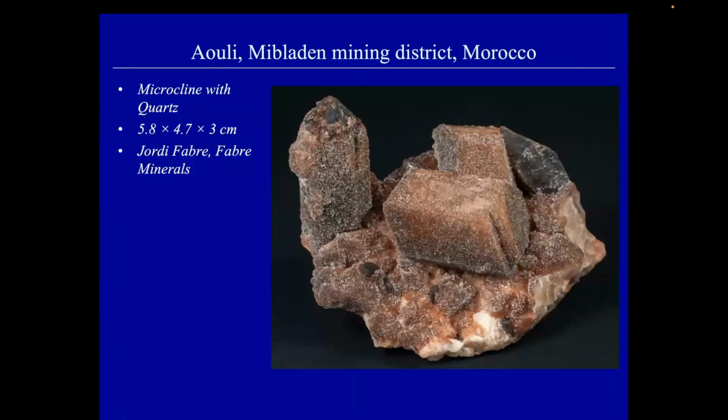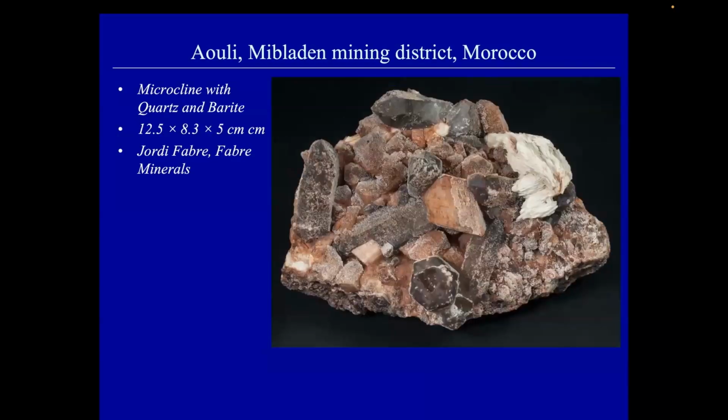Very interesting, and they formed other bizarre sort of V-shaped twins. In Morocco, in Aoufous in the McDougall district, microcline with quartz coming out new. Nobody ever thinks of microcline coming from this area of Morocco. The specimen is 5.8 centimeters across. So quite a few of them have been found. Here's another one, 12 centimeters across, with bladed white barite on the right side, and the quartz crystals visible, but with the reddish brown microcline visible in the center.